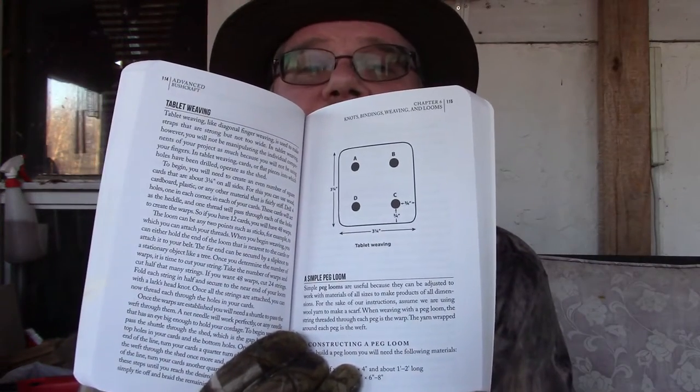Here's a peg loom on weaving. There's also a bit more on cordage. There's a peg loom. It says how to construct one. However, do you see a diagram on how to use it? And the discussion isn't great either.